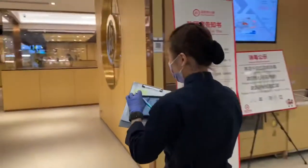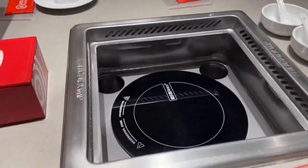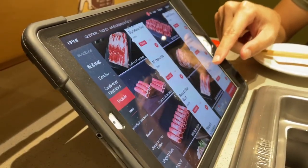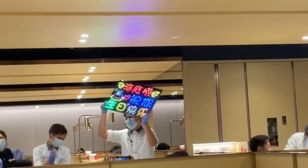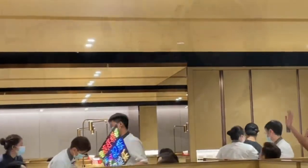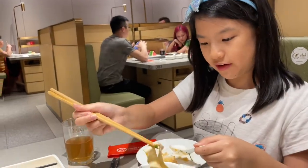Our turn is here. We've got a table. Took us 20 minutes wait, but it's alright because of their excellent service at the waiting area. You may order from the menu on the iPad. It's very convenient. If you are celebrating anyone's birthday, this could be a fun place to gather too. I do enjoy having my meal here.